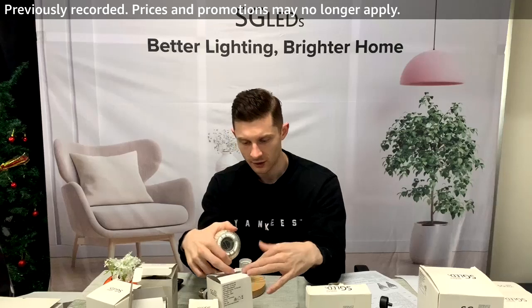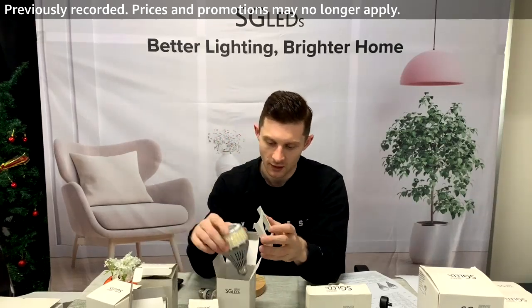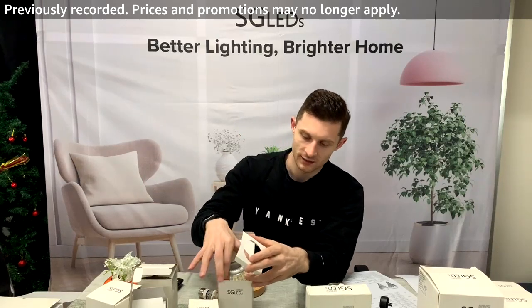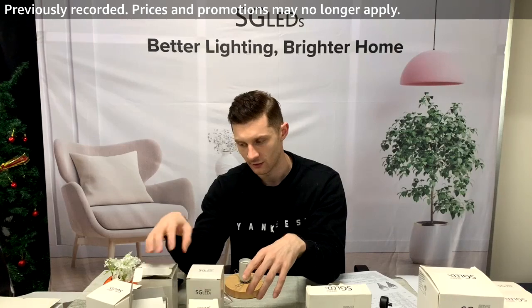So these are a good lighting option for your home, and they can be used everywhere, as long as you're ready and willing to look out for the deal today and grab them as they're on offer.